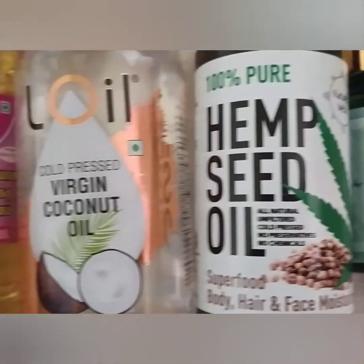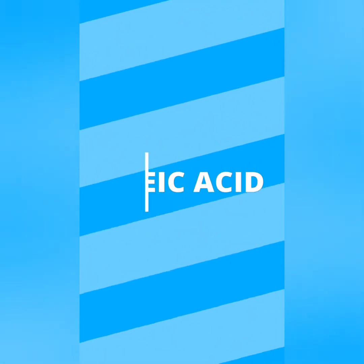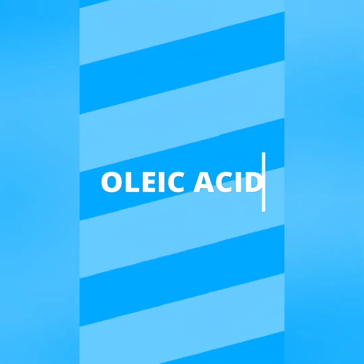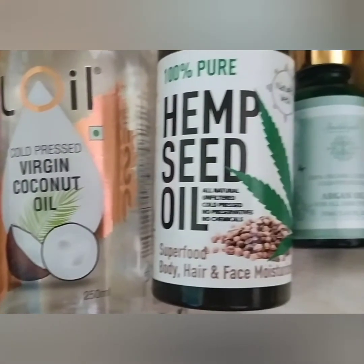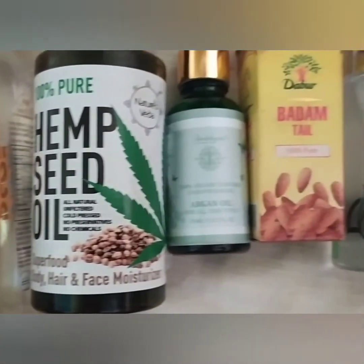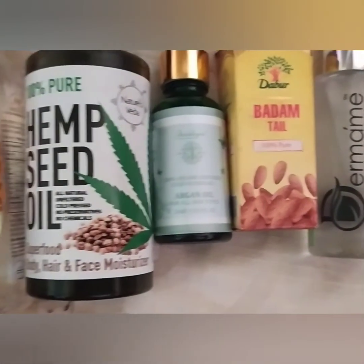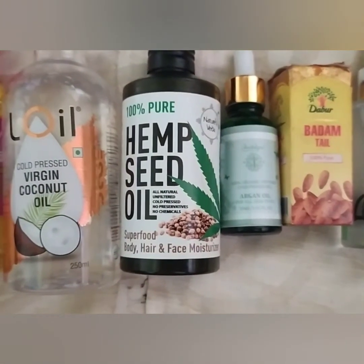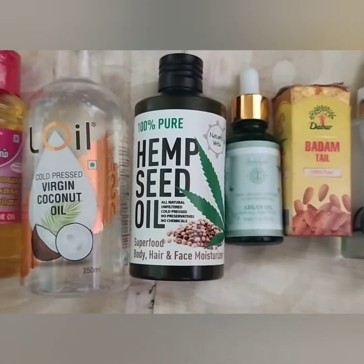Now coming to oleic acid. Oleic acid is a monounsaturated fatty acid, also called omega-9. It makes oils super moisturizing, very heavy and rich in texture. Oleic acid is super nourishing for dry skin. When oleic acid is low, it makes the oil lightweight. When an oil is high in oleic acid, it makes the oil a little greasy and thick, and also more hydrating. Simply put, oleic acid is an oily skin girl and linoleic acid is a dry skin girl.